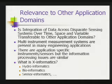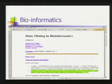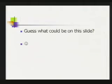What I'm trying to show is that the integration is really transferable to other application domains. The multi-instrument measurement systems are present in many engineering applications, and there are application-specific instrument sensors, but the information processing issues are similar. Therefore, I started to use the word X-Informatics because it refers to the process of processing the data. If you are interested, there is a book that's just coming out this month, Hydroinformatics. I wrote about 250 pages. The whole book has about 650 pages and deals just with the informatics issues in hydrology. There are also bioinformatics books, and I published one book chapter here, which again deals with informatics issues. But as I am saying, it's very transferable.